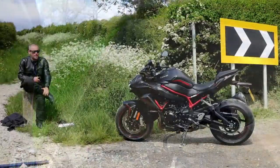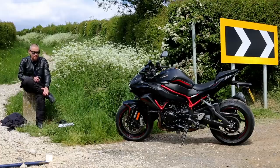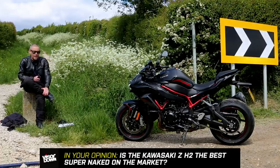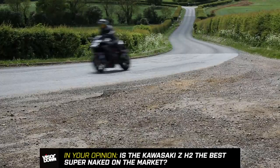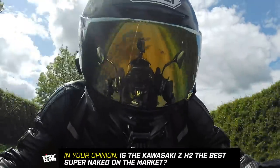And what do I think to it? It's absolutely phenomenal, and I'm just going to go through why. I found this bike so easy to ride and so good natured and almost friendly riding it around the town. It's so accessible and easy to ride, and I was just absolutely blown away by it.